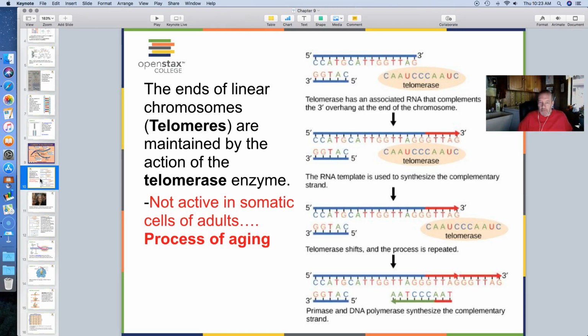One other item that I do want to spend just a couple of minutes talking about deals with the process of aging. The ends of the chromosomes, called telomeres, are maintained, or maybe you could think of it this way. The end of a rope, for example: you've got a little piece of rope that you use to tie stuff down in the back of your pickup truck. Over time, the end of that rope can get frayed, right? It can start getting frazzled, the ends coming unwound a little bit. And the ends of our chromosomes can do the same thing over time.